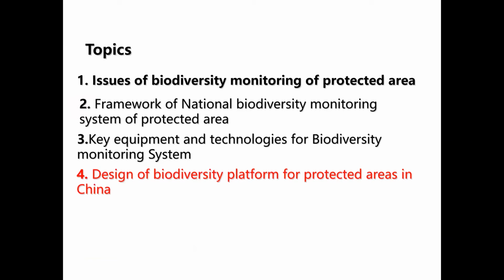We try to do some research about the acquisition system for birds, frogs, bats, and the canine keeper, and the AI identification. And then we try to utilize GPS collars for wildlife movement studies, and UAVs for wildlife monitoring in the protected area.